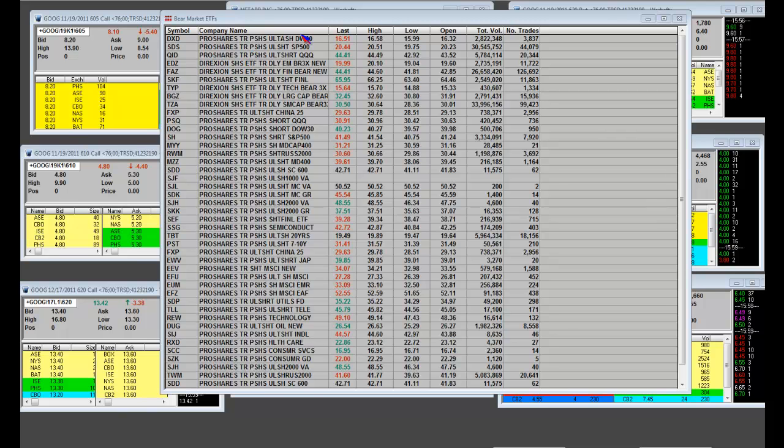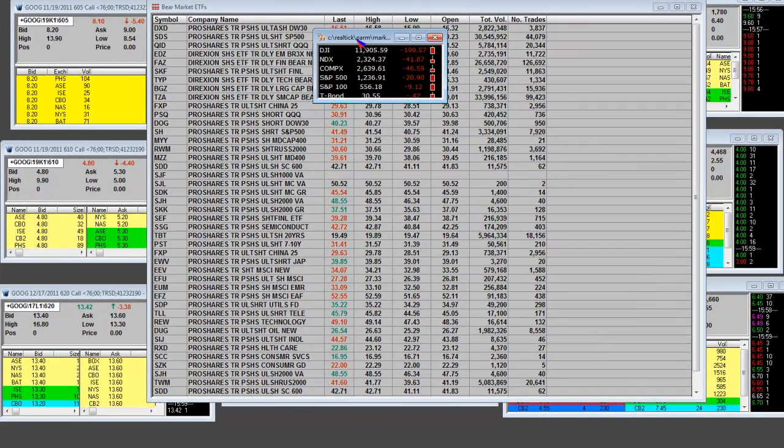11/16/2011. These are various different types of bear market ETFs. And once again, we have all of these on our website. We cover these, and we're going to be looking at how that bear is making a bottom in the market and how that bull has made a top reversal in the key indexes. That's all of these indexes right here.